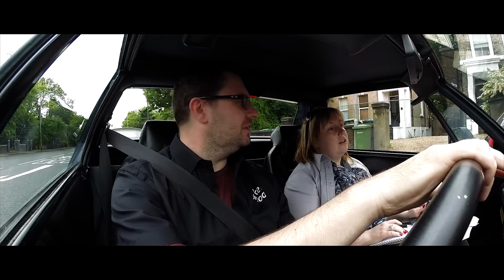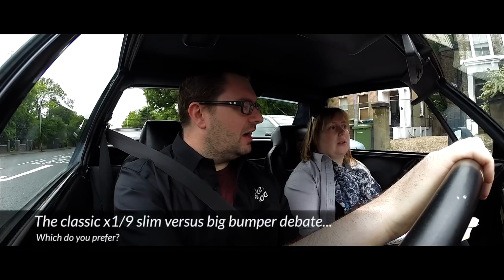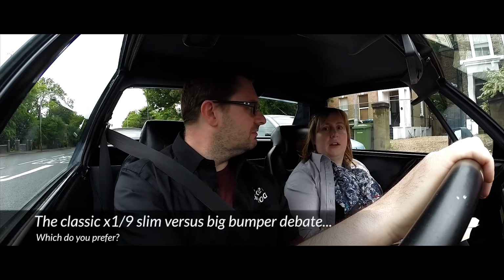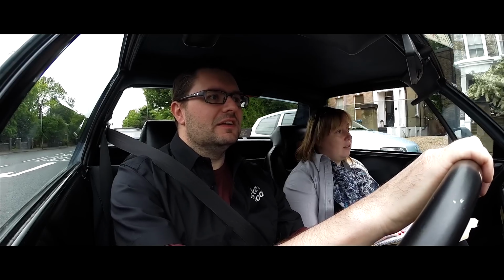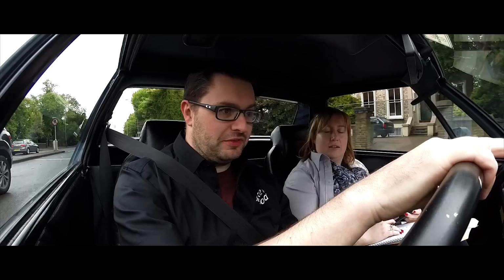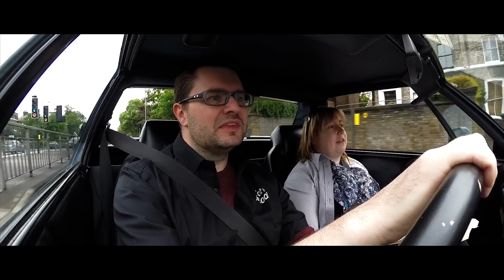You see the difference of Damon's with the bumpers. How slimmer it is. It's a lot smaller. I think I might prefer the bumpers on this, even though they're bulkier at the back. I'm not sure about the front. I prefer the slim bumper look. My plan long term is to go for that slim bumper look. Because you can get them. Yeah, but then it won't be original.